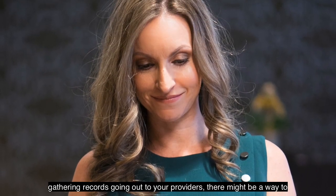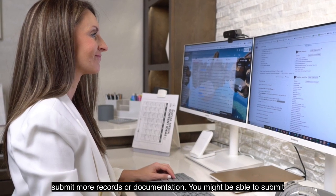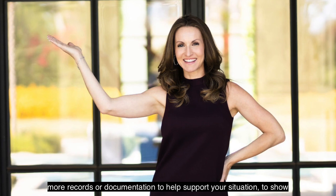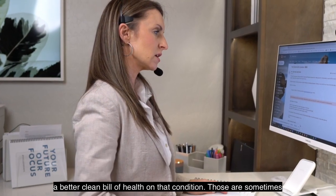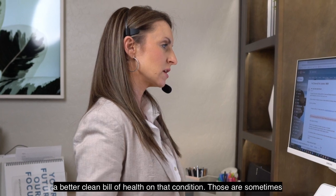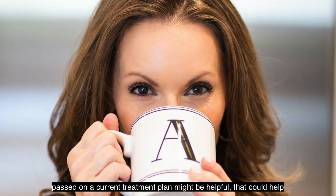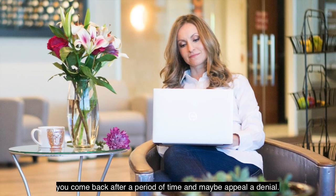And with pre-existing conditions, the third step would be you might have to provide extra evidence. And so gathering records, going out to your providers, there might be a way to submit more records or documentation to help support your situation to show a better clean bill of health on that condition. Those are sometimes helpful. So really stabilizing, showing time has passed on a current treatment plan might be helpful. That could help you come back after a period of time and maybe appeal a denial.